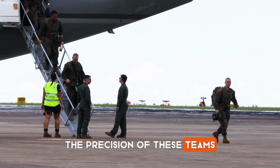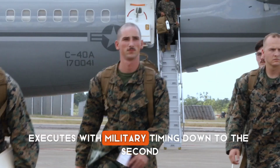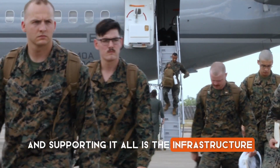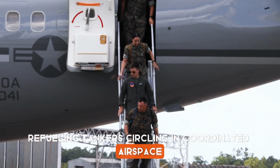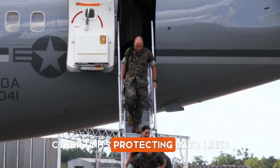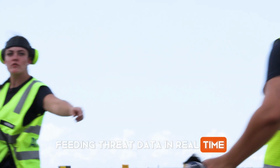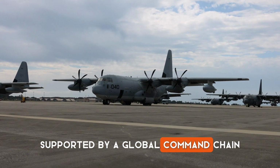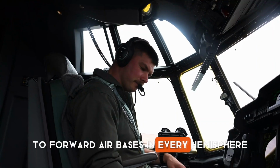The precision of these teams ensures that a mission that takes 18 hours of flight time executes with military timing down to the second. And supporting it all is the infrastructure. Global air bases, refueling tankers circling in coordinated airspace, AWACS providing radar coverage, cyber units protecting data links, and intelligence teams feeding threat data in real time. Every Super Galaxy mission is the tip of a spear supported by a global command chain stretching from the Pentagon to forward air bases in every hemisphere.